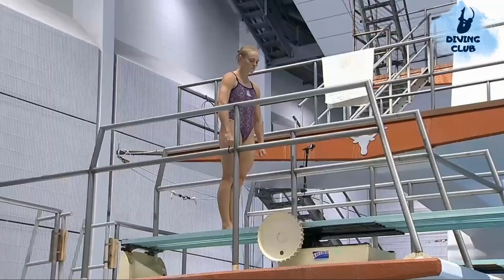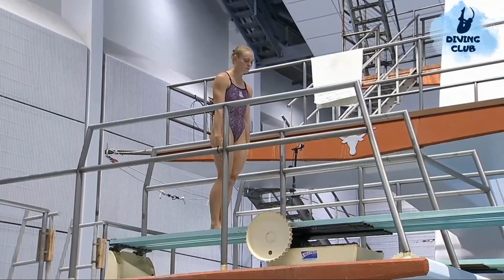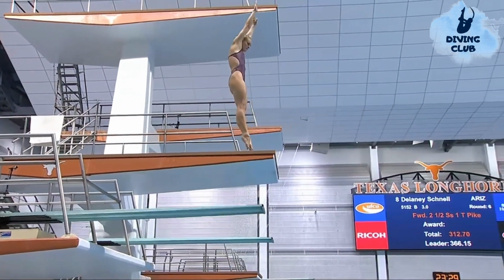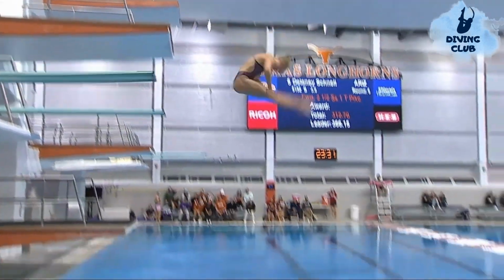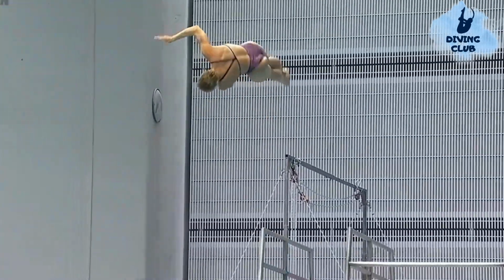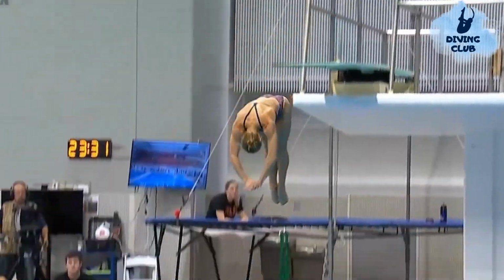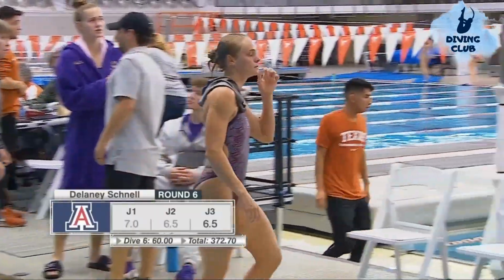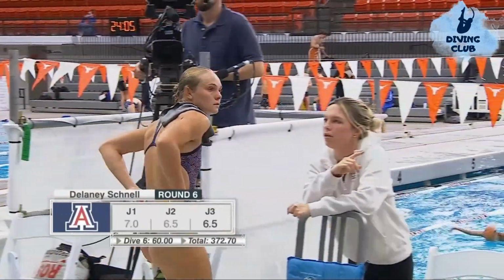63. Same one that we just saw from the last two competitors, but Schnell. About sixes, six and a halves? I think so, yeah. Final dive of the competition. Easily. She still has a really clean entry into the water that I think is going to be enough to get her above those sixes that she needed. The beat, it was 60, so it was pretty close. Sixes, six and a half, she gets.